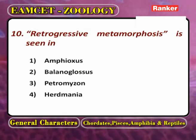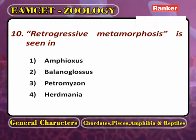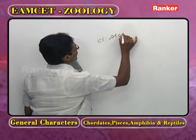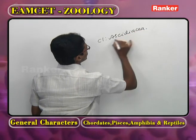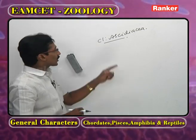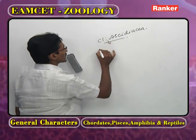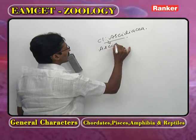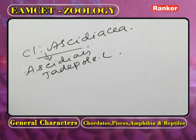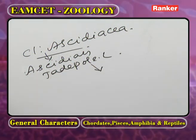A retrogressive metamorphosis is seen in. Now, as we observe the subphylum Urochordata, in the subphylum Urochordata, one class we call Ascidiacea. You have to observe what is going on. In the subphylum Urochordata, one class is Ascidiacea. Now, in the class Ascidiacea, the larval form is the Ascidian tadpole larva. This is the Ascidian tadpole larva. Now you observe this tadpole larva.